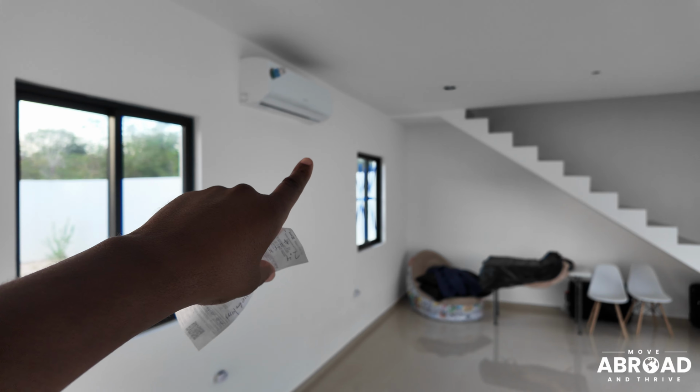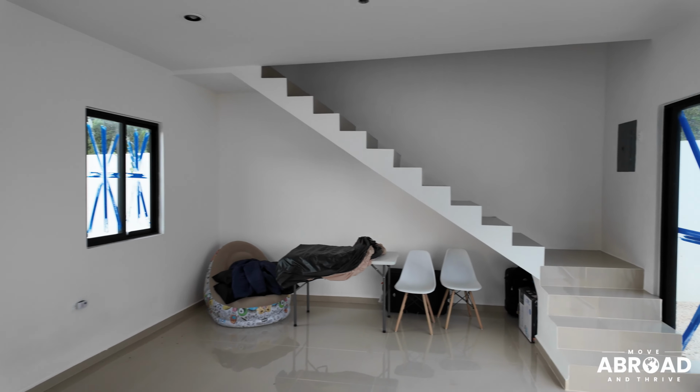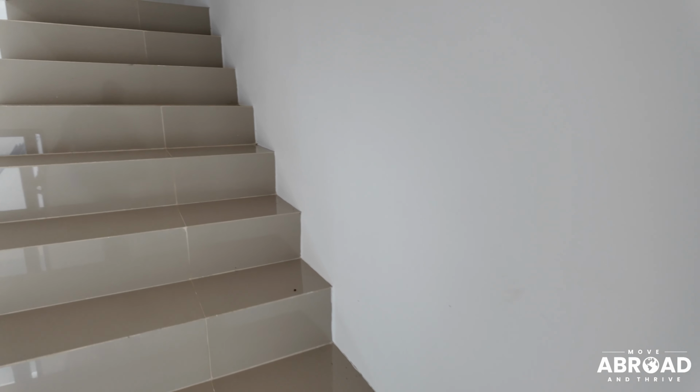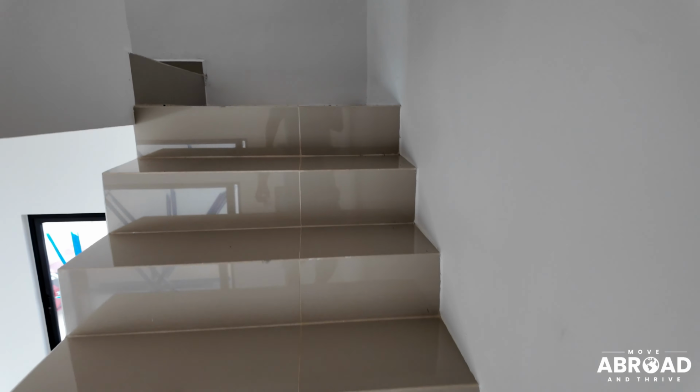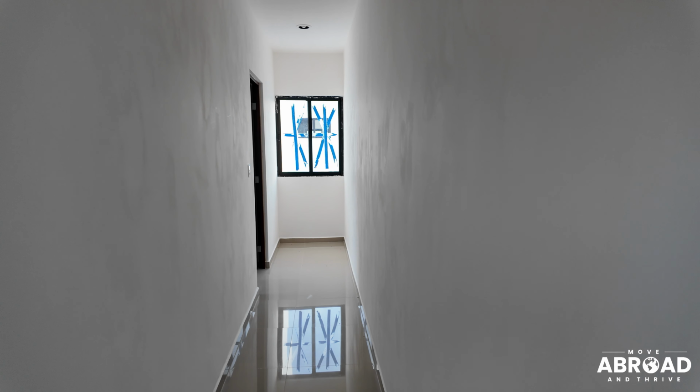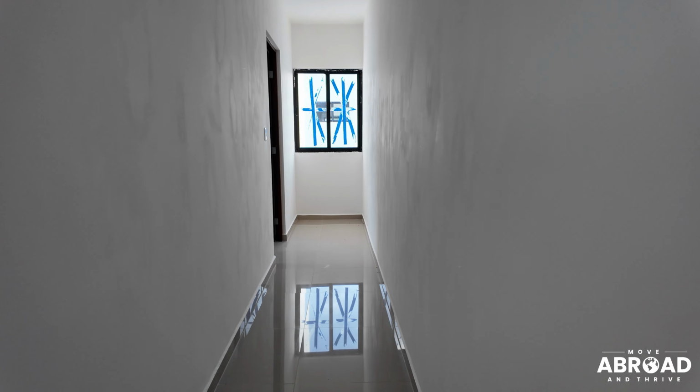So the air conditioning unit comes with this, and again, it's at 76,000 US. Let's go upstairs. The house looked to be built solid. As with any purchase, I would encourage you all to get a home inspector to come inspect the place, make sure everything is working as it should.